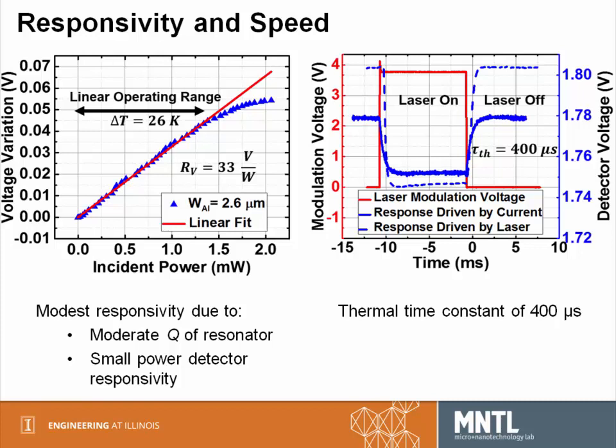Thermal time constant is measured by modulating the laser and measuring the transient voltage response. We extract the thermal time constant at 400 microseconds, and we confirm that response by current heating the resonator, and we see very good agreement. The difference in amplitude between the current-driven and laser-driven responses is due to some power handling limitations within the thin top electrode trace that we apply the current through.